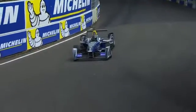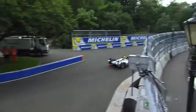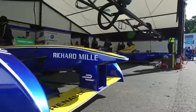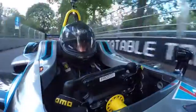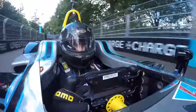Fantastic experience, and in terms of a look at the future of where motorsport is going, where Formula E is going, it's very easy to look at these sports from a spectator point of view and think it's a bit boring because it doesn't sound great, and I fully appreciate that. When you're in the driver's seat, it's a completely different ball game. This thing is a phenomenal piece of kit. I wasn't sure what to expect.